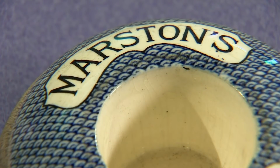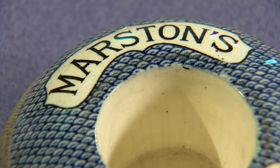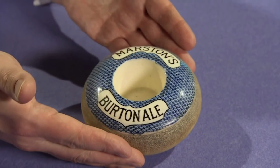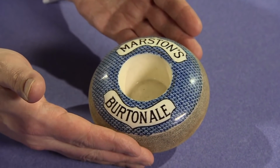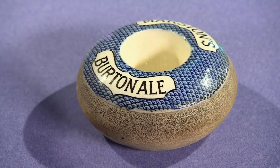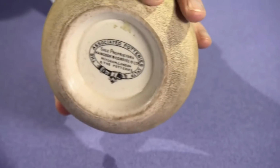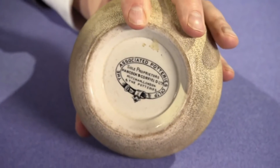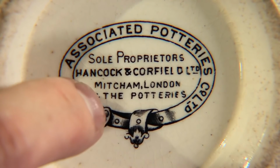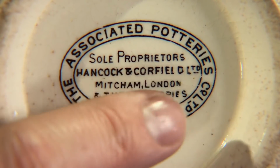Yeah, I wasn't sure. You told me that. Absolutely. It'd be about 1890, and this would have been in a pub, maybe on the bar or on a table. Matches in there, strike it down, and Marston's Burton Ale. So that's the brewer, and then underneath it says Associated Potteries, sole proprietors Hancock and Cornfield Limited, Mitcham, London, and the Potteries.